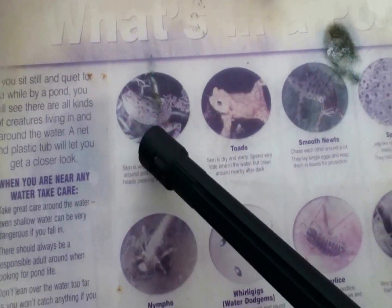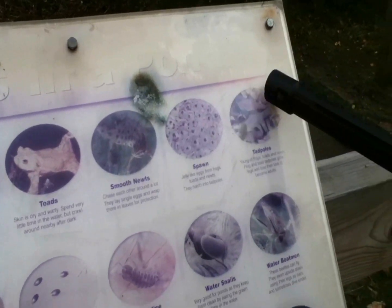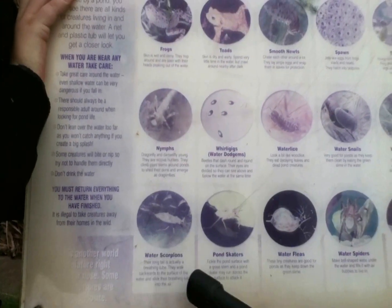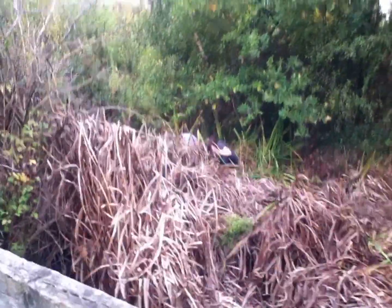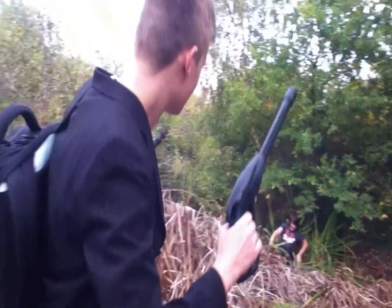Very good prop. Hello everybody, my name is David Attenborough and today I'm here at the Wildlife Park in Blytheswood Forest. And now Blytheswood Forest is actually in Australia, and so I'm here and there's a lot of rare species that can only be found in this place in the world and my pants. Now here you can find a frog, a toad, sorry this is my garden just in case I get attacked, smooth newty things, spawn, tadpoles, water boatmen, water snails, water flies, who cares, nymphs, water scorpions, pond skaters, water fleas, water spiders, sticklebacks, and they seem to be missing a row because what's this? 3 new rare species of whatever they are. They're violent. Quick, they're violent. New alcoholic species. We're gonna get attacked.